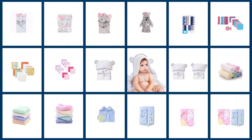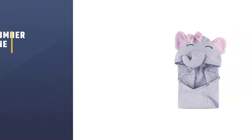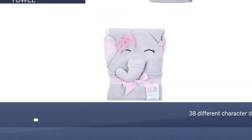If you are looking for the best baby towel, here is a collection you have got to see. Let's get started. Number 1, most popular. Hudson Baby Unisex Baby Cotton Animal Face Hooded Towel.